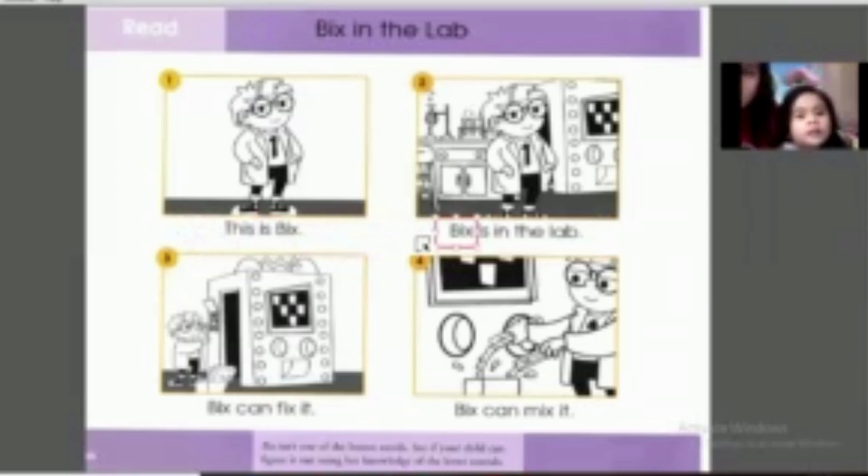He, not she. She is for girl. He is for boy. You read this. Is he a boy? Yeah. You read. Mix. You read now. Go. You read this.